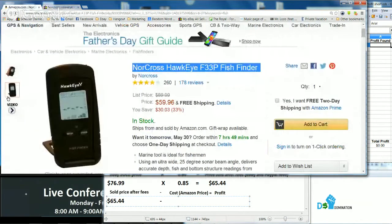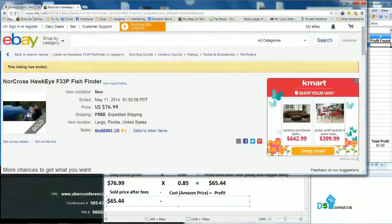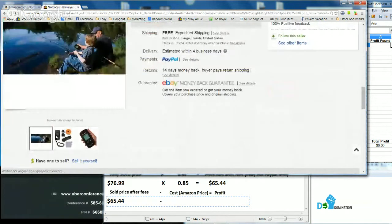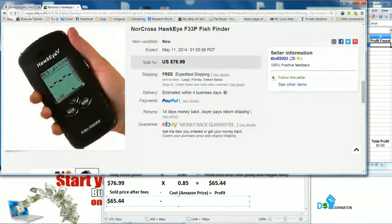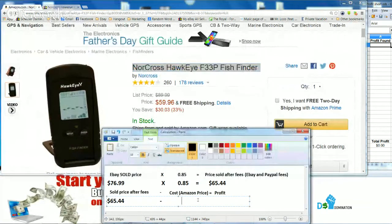So sometimes, as you can see, this has a different picture right here, but this has a different picture too. But if you want to find out whether it is the right product or not, just look at the model number since it's already here. And then we can click on this picture, and then we can see other pictures available right here. Okay, so we move on, and we'll go to the Amazon website again, and we'll minus the cost of $59.96.